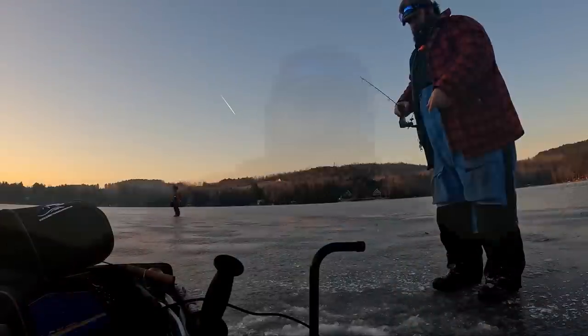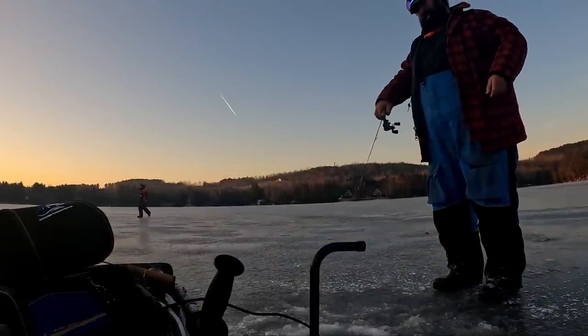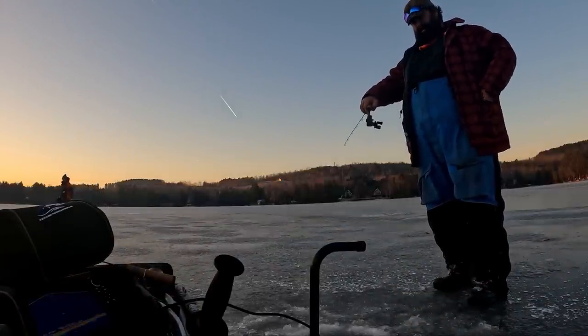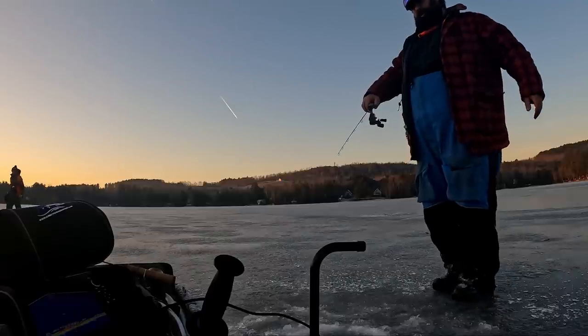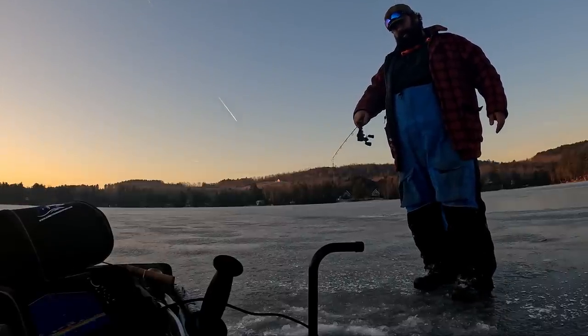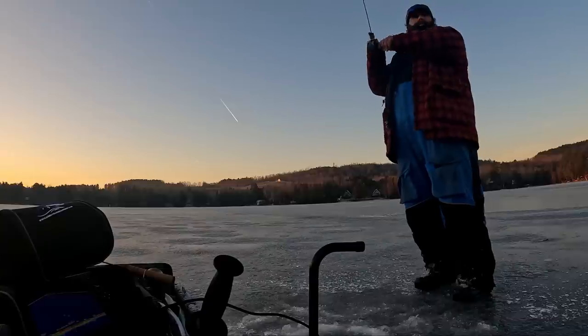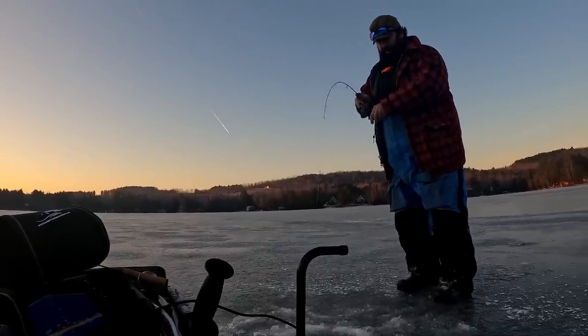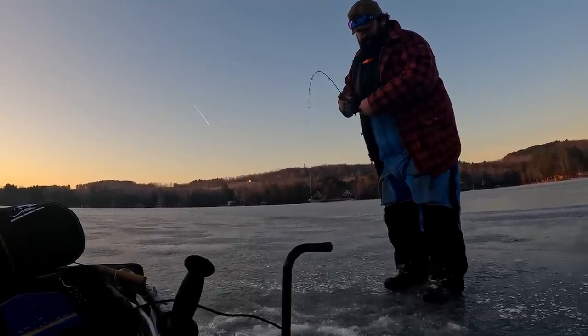Wow, those got to be perch. Those are bigger. Nice big ones coming. Get down to them, baby. Those look like good size. They might be crappie, actually. Look at that. They got to be perch, huh? Oh, wow. Holy smokes. I think it's fighting like a perch. The whole school's lifting. Yeah.